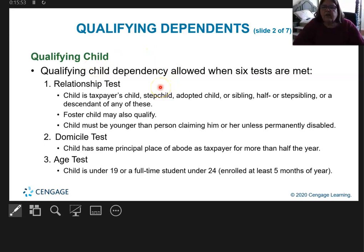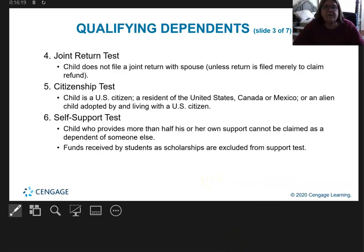A qualifying child, 6 tests must be met. With 6 tests, remember, relationship test. It has to be your child, stepchild, adopted child, or so on. Domicile test. The child has to live at the same place you do for more than half the year. Age test, under 19 or a full-time student under 24. Full-time means at least 5 months a year.